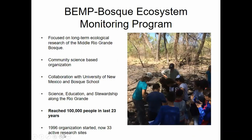So I know that Kim Eichhorst gave a lightning talk about BEMP earlier, but it stands for the Bosque Ecosystem Monitoring Program. And it focuses on the long-term ecological research of the Middle Rio Grande Bosque. And we're a community science-based organization in collaboration with UNM and Bosque School. We focus on science, education, and stewardship of the Middle Rio Grande. And we've been fortunate enough to reach 100,000 people in the last 23 years, starting in 1996. And now we have 33 active research sites. And in monitoring these sites, we hope that our research will inform land managers to make educated decisions based on the ecological health of the Rio Grande Bosque.